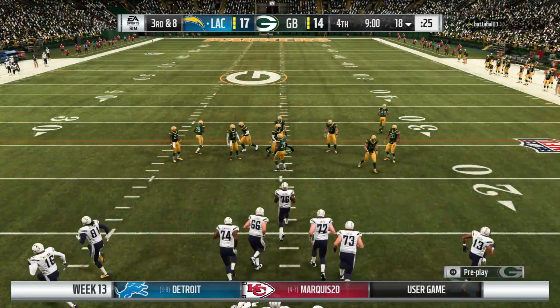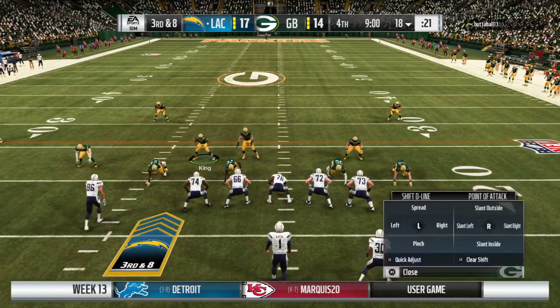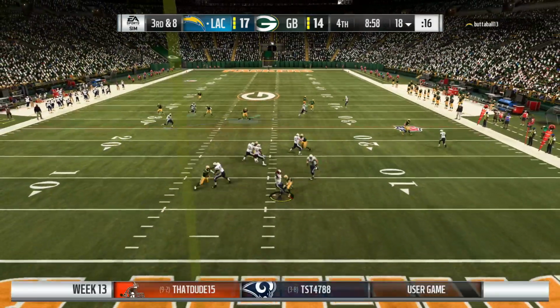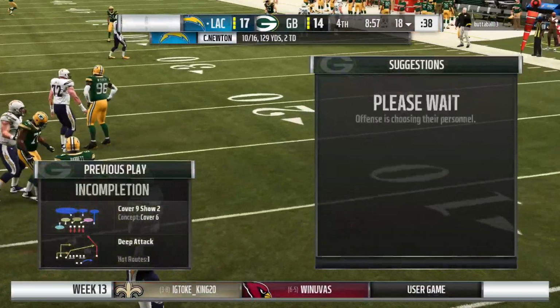The Chargers on 3rd down. They've converted 4 times out of 6. Not bad. This is 3rd and 8. The shotgun snap for Newton, and he takes a shot on the release as this will be incomplete.